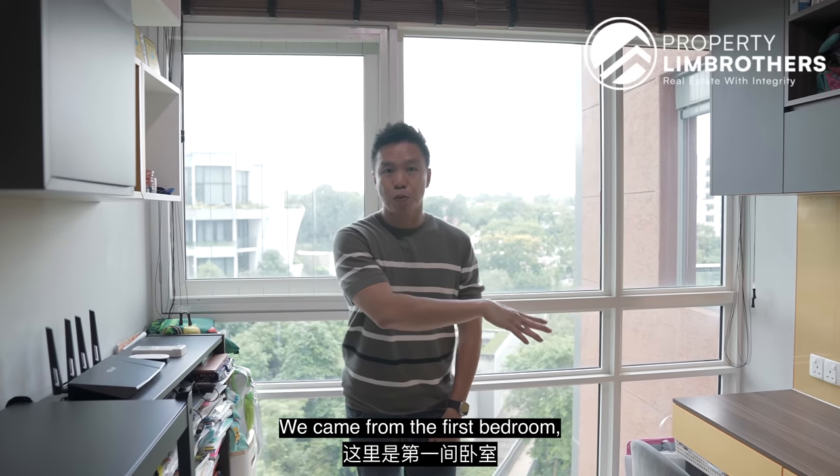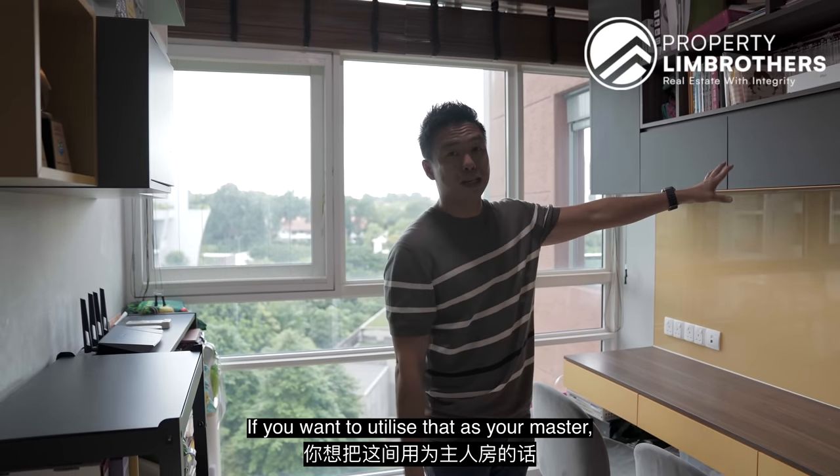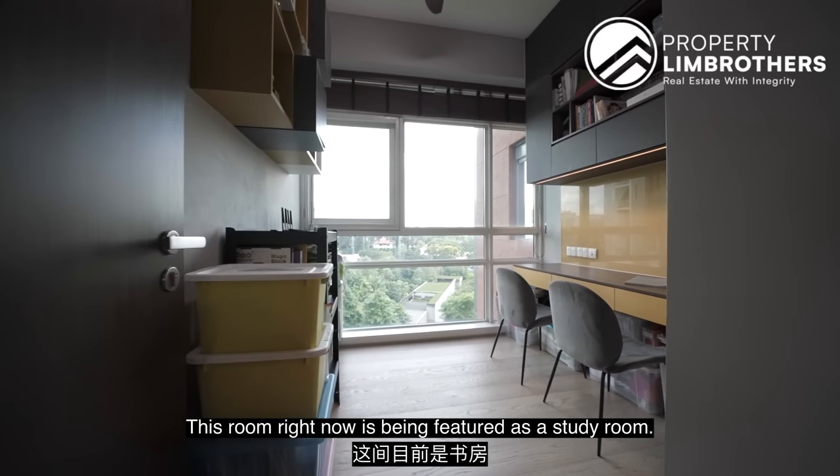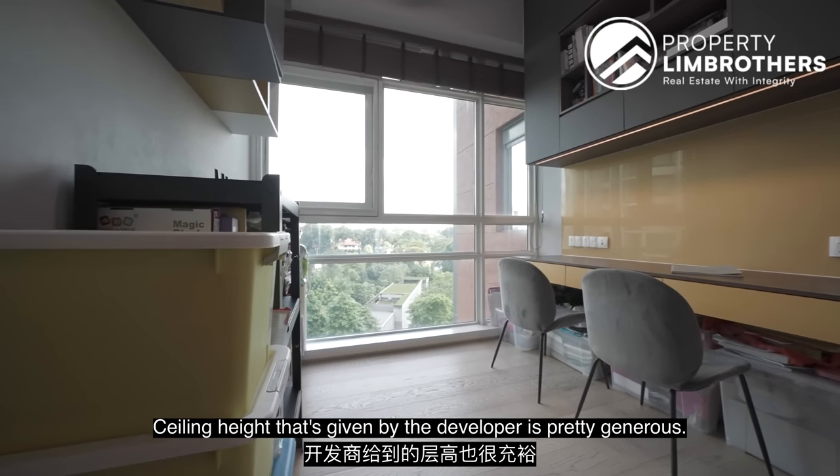We came to the first bedroom, which is extremely huge. If you want to utilize that as your master, you can also do that as well. This room right now is being featured as a study room. Ceiling height that's given by the developer is pretty generous.